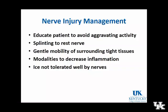Once you irritate a nerve, they stay irritated for a while. Ice is not well tolerated in nerves, so you've got to be careful with that.